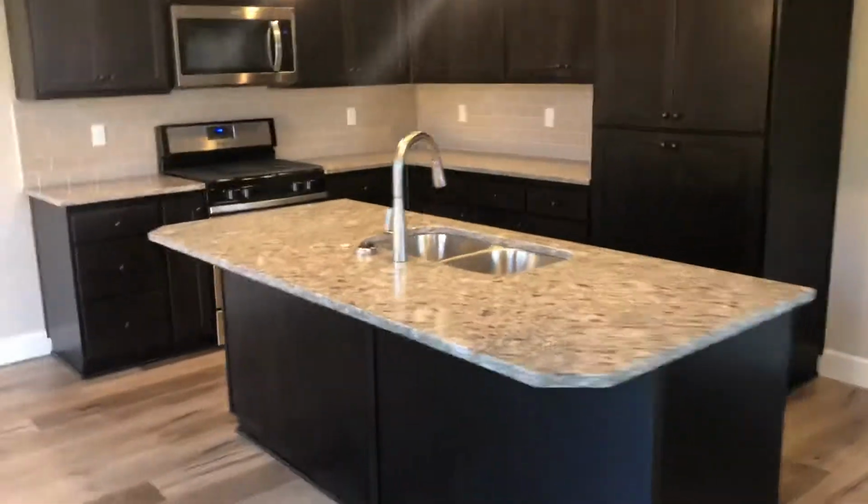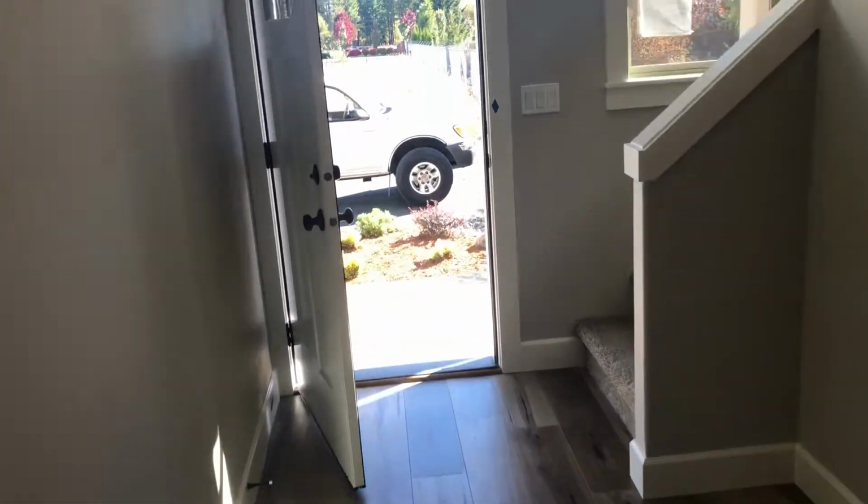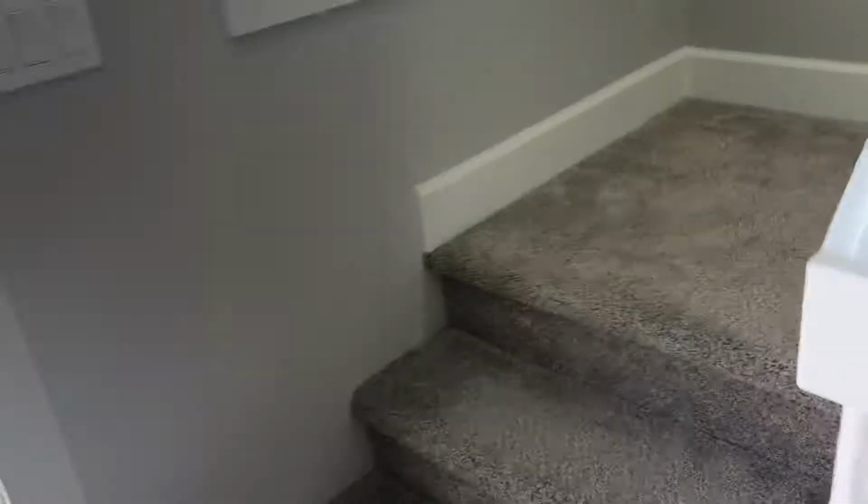Back here to the living room. Again, the kitchen. Great big island. Again, this has a two-car garage, a true two-car garage. And now I'm going to take you upstairs, which stairs has carpet.